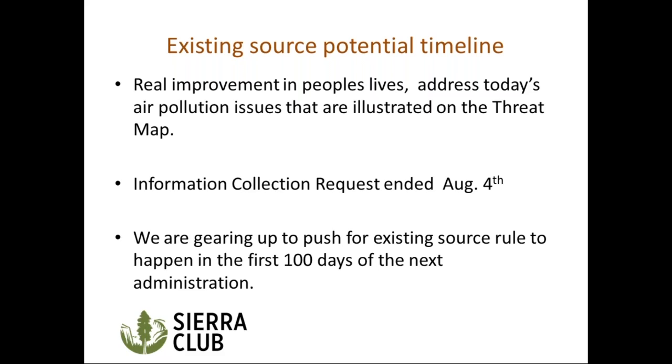So very, very important. US EPA has just ended their information collection request so that they can begin drafting this new source rule. That just finished on August 4th. But it's very likely we won't see an existing source rule until the next administration. So everybody cross your fingers. And that's what we're doing here. We're gearing up to push for this existing source rule to happen in the first 100 days of the next administration.